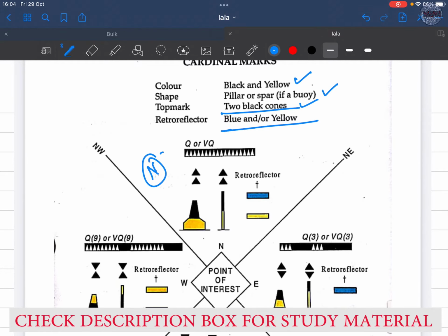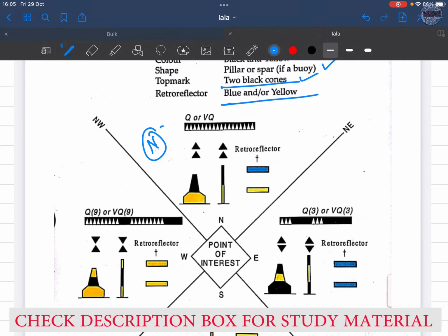So now we'll discuss the north cardinal mark. What will be the specification? Please remember, start with black and then move clockwise, okay? See, black and yellow. How will you tell that? You will say black over yellow, okay? Top mark is two cones, points together. Two cones, one up and one down, points together. You can tell it like that. What is the light for that? Quick or very quick flashing. No rhythm, no characteristics, only quick and very quick flashing. That is for the north cardinal. Always remember, black, yellow, start with black. Now we move clockwise. Okay, retro reflector, blue and yellow for this.